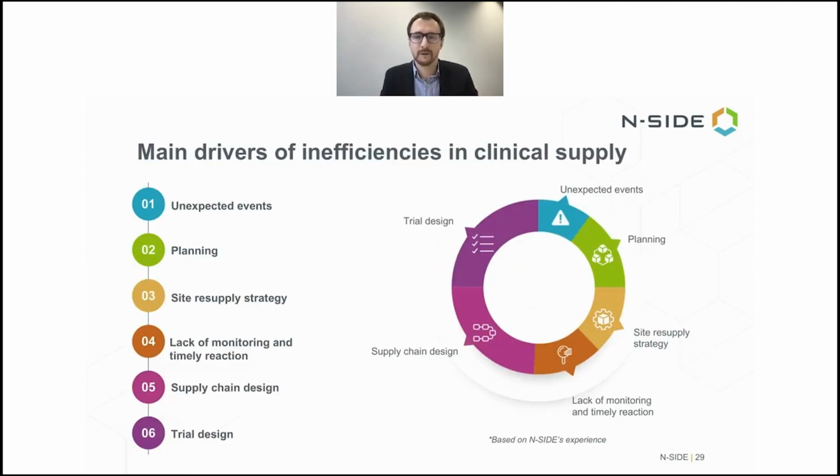For those who know us very well, you've probably seen this slide hundreds of times before. It's just a quick reminder. There are a lot of drivers of inefficiencies in clinical supply chain. And a lot of them, we actually do have control on them, and we can change them, and we can adapt them and understand the impact that those decisions have on the supply chain itself.